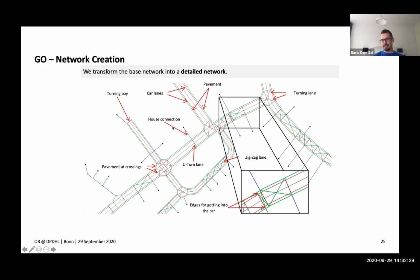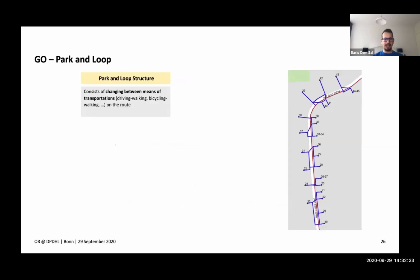And it still sounds like a big TSP, but this is not the case in reality, right? What people do, especially if they're driving or riding, they stop somewhere, they take a bunch of letters, they make a loop, and then they turn back to their vehicle and go to the next loop.